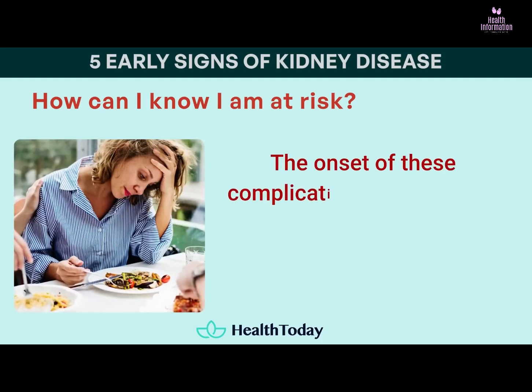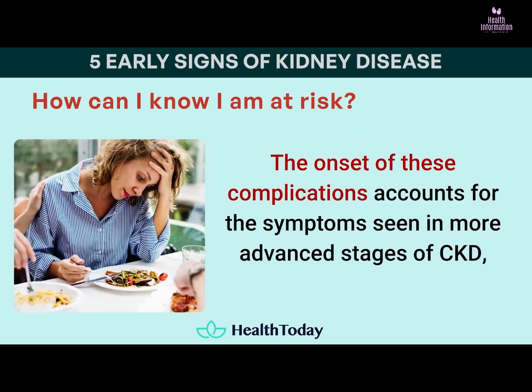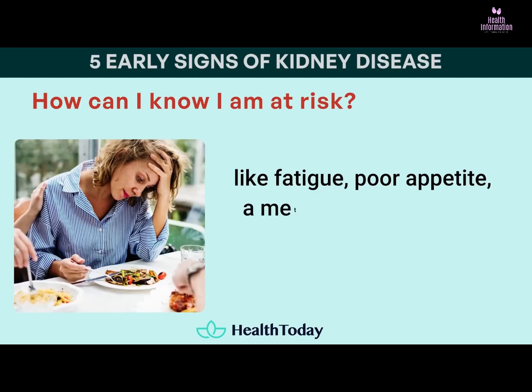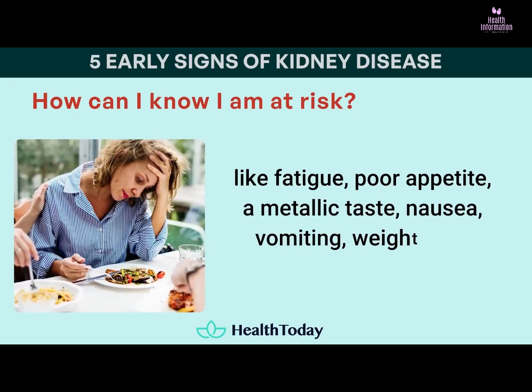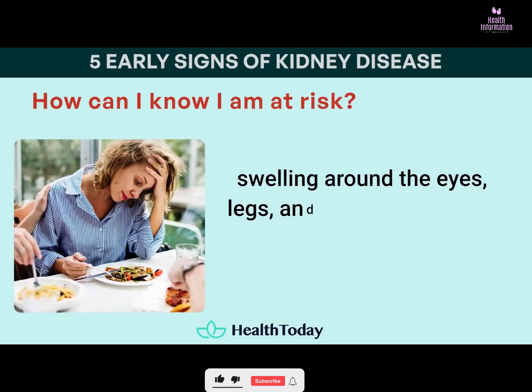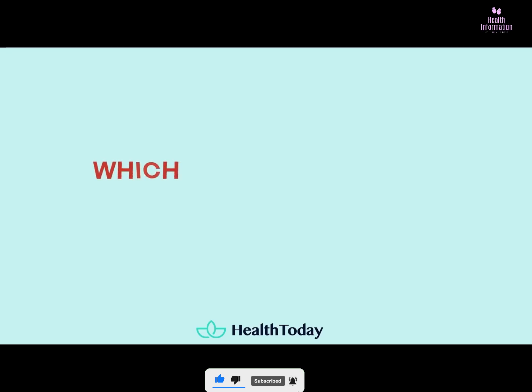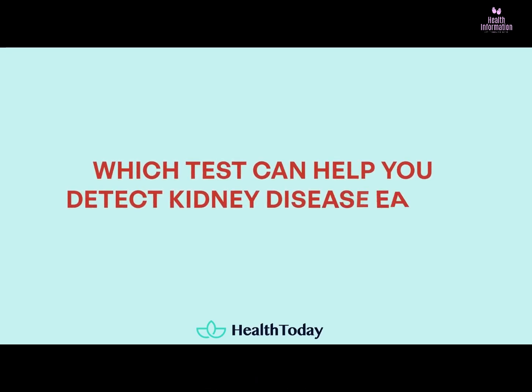The onset of these complications accounts for the symptoms seen in more advanced stages of CKD, like fatigue, poor appetite, a metallic taste, nausea, vomiting, weight loss, swelling around the eyes, legs, and feet, shortness of breath, or confusion. Which test can help you detect kidney disease early?